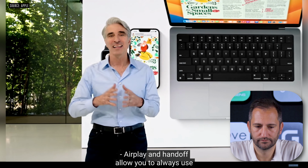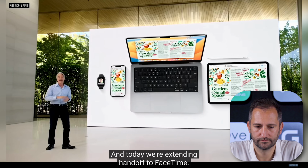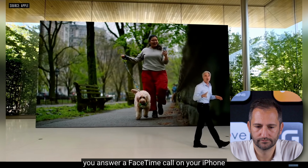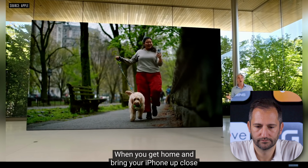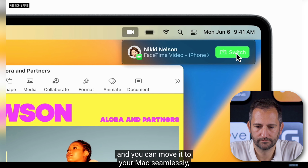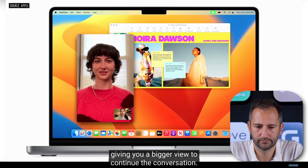AirPlay and Handoff allow you to always use the right device for the moment. And today, we're extending Handoff to FaceTime. Now picture this. You answer a FaceTime call on your iPhone while you're away from your desk. When you get home and bring your iPhone up close, your Mac automatically recognizes the call on your iPhone. And you can move it to your Mac seamlessly, giving you a bigger view to continue the conversation.